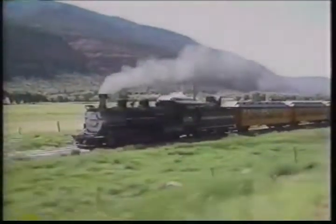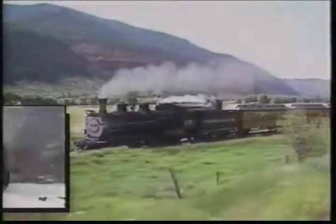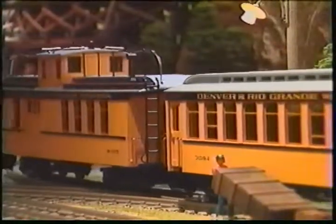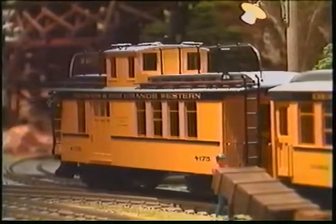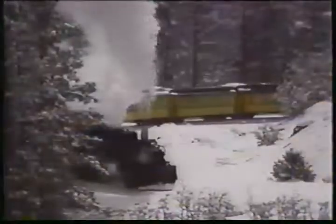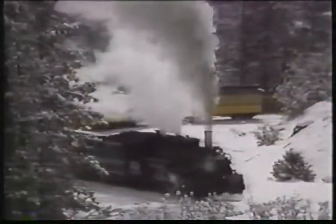The Durango and Silverton runs year-round. Snow is no problem for them. If you want to pull your Denver and Rio Grande Western cars through the snow, this may be the answer. Need something to ride the conductors in comfort? This isn't the end of the line for LGB's Denver and Rio Grande Western series of cars. It's sure not the end of the line for the Durango and Silverton.